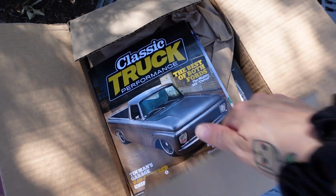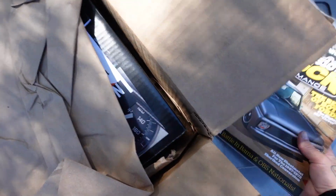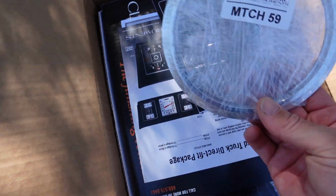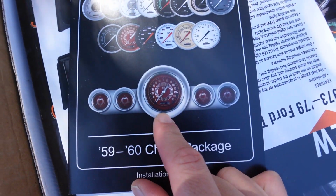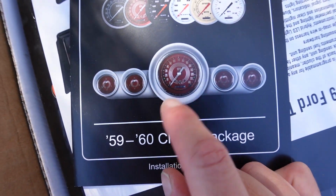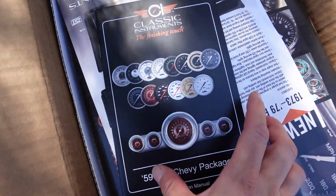My gauges for my truck. So here we go. Okay. Of course, there's all the stuff that comes on top of these. Extra parts and things. So these actually are the original gauges that they're supposed to look like. If you can see on there, it has a little V8. It doesn't make sense for the truck. So that's why we did them custom.